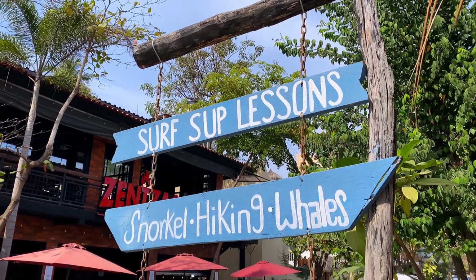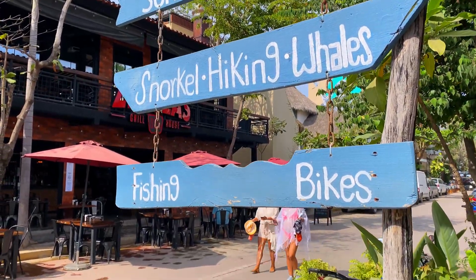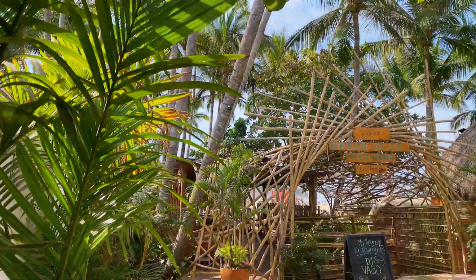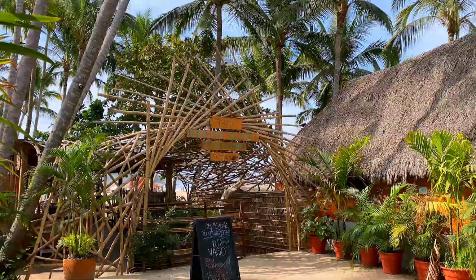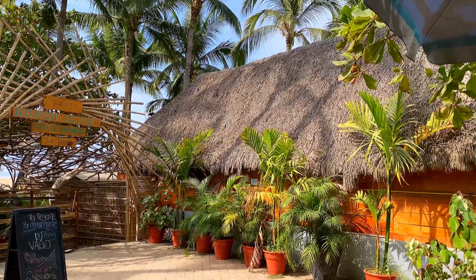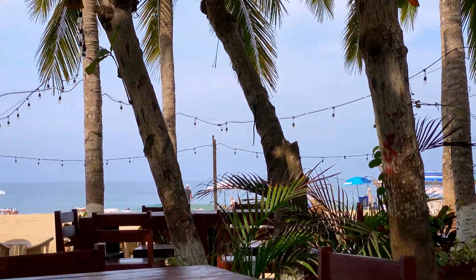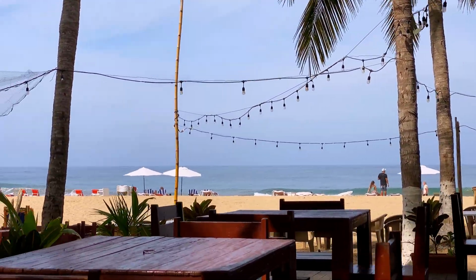Just as Sayulita, San Pancho is very popular among surfers, but unlike Sayulita, its waters are less favorable to beginners and more suitable for professional surfing. Its beaches are very clean, and compared to the beaches in Sayulita, they are more peaceful and quieter due to the lack of vendors.